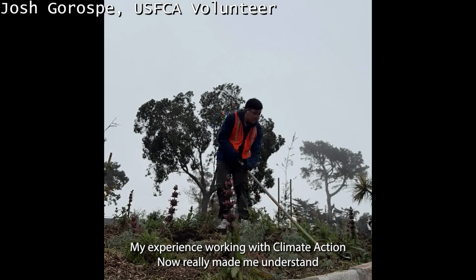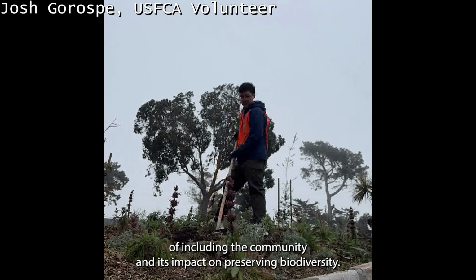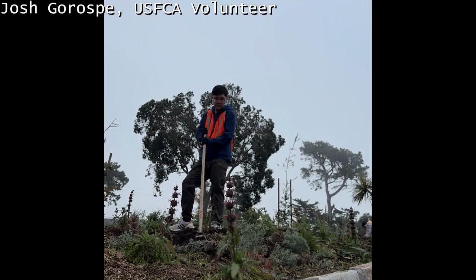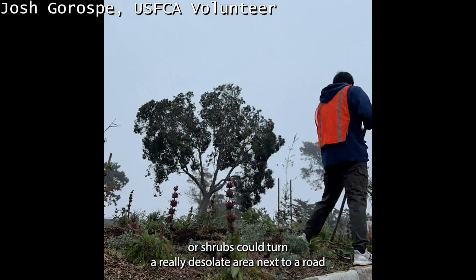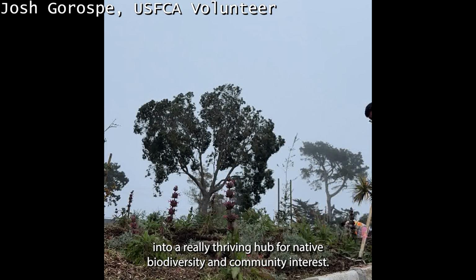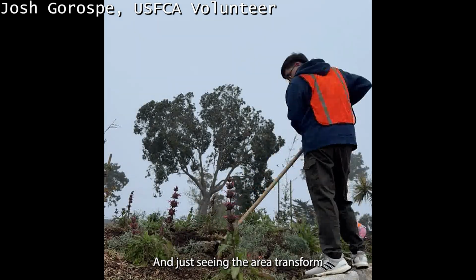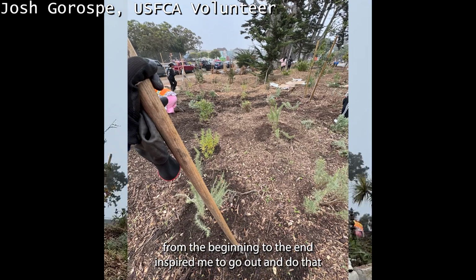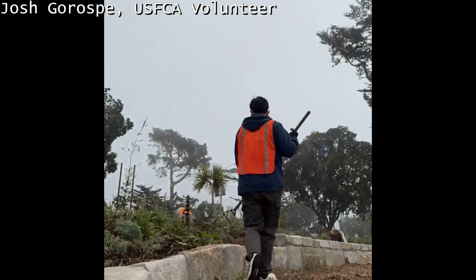My experience working with Climate Action Now really made me understand the importance of including the community and its impact on preserving biodiversity. It never occurred to me how just planting specific types of trees or shrubs could turn a really desolate area next to a road into a really thriving hub for native biodiversity and community interest. And just seeing the area transform from the beginning to end inspired me to go out and do that in my own community, even if it was just in my own backyard or local park.